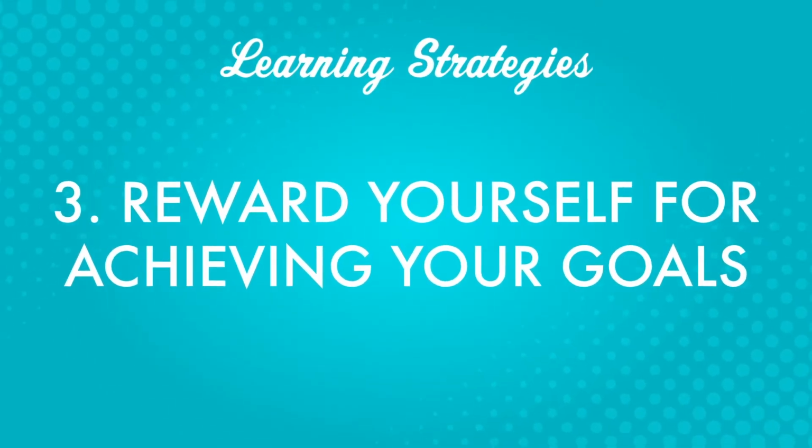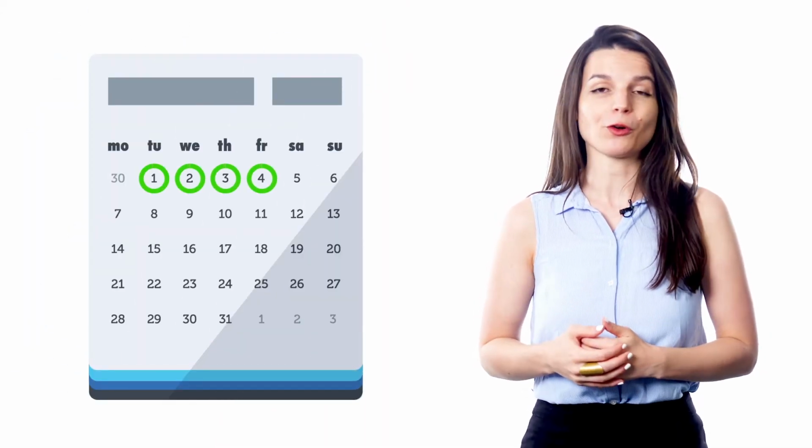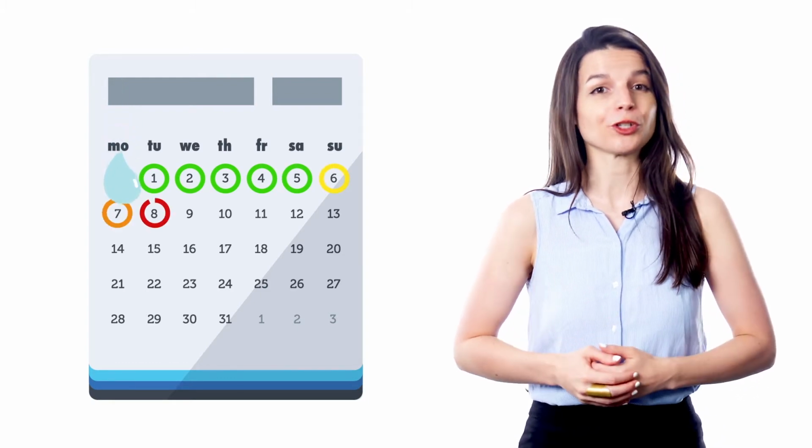Third, reward yourself for achieving your goals. You can determine your rewards when you determine your goals. Rewards are powerful motivators. You should be working consistently towards your goals, but there will undoubtedly be times when the work isn't fun and you need something to push you through.